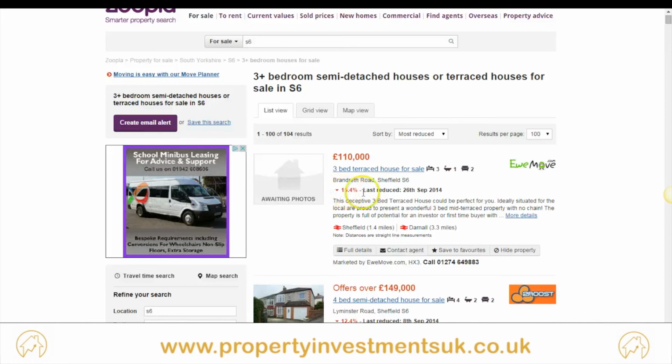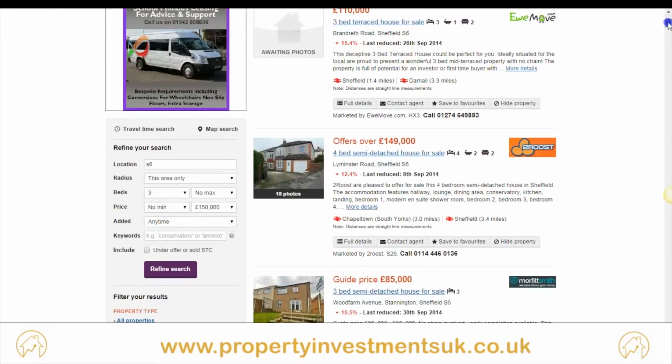So 15.4%, 110,000. Now, if we're only focusing on properties under 100,000 for our criteria, based on what we were looking to do with the property, then obviously we wouldn't be adding this. But if our criteria is going up to 125, then it's certainly interesting. It's certainly one that we would add to that list.